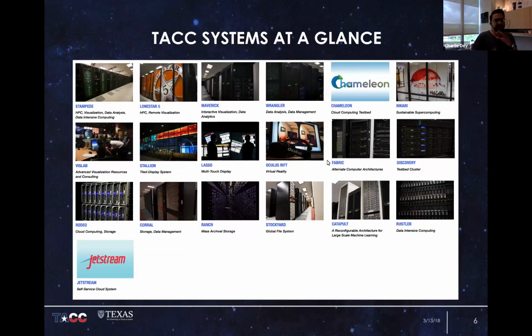We have about 15 to 20 different HPC resources. Our number one resource is a machine called Stampede 2. We'll talk about that a little bit more. But the other major resource I wanted to point out is Corral. So Corral is our big file system, our big file storage. All of DesignSafe files, all of your data resides on Corral.